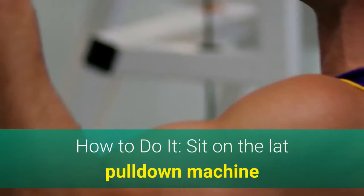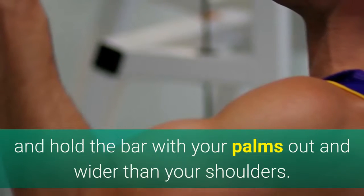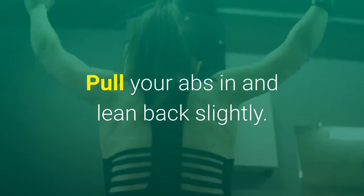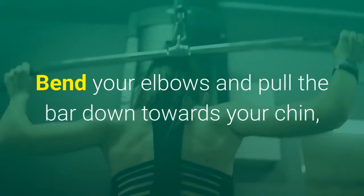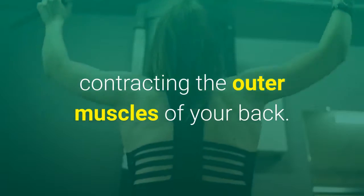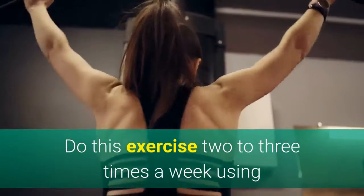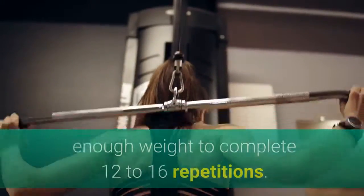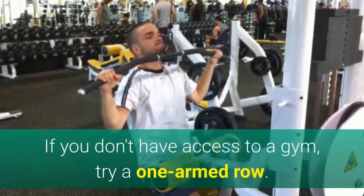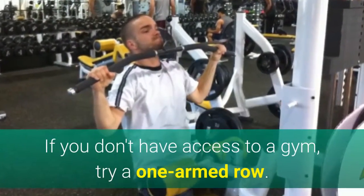Sit on the lat pull-down machine and hold the bar with your palms out and wider than your shoulders. Pull your abs in and lean back slightly. Bend your elbows and pull the bar down towards your chin, contracting the outer muscles of your back. Do this exercise 2 to 3 times a week using enough weight to complete 12 to 16 repetitions. If you don't have access to a gym, try a one-armed row.